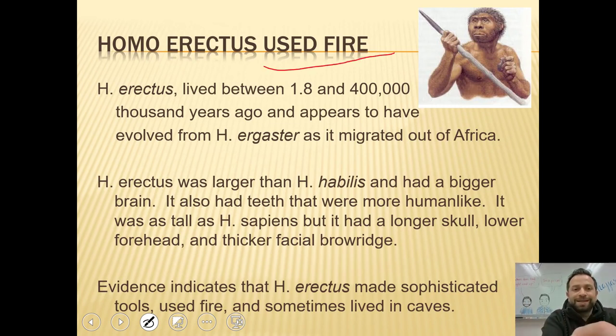Okay, so Homo erectus lived between 1.8 million and 400,000 years ago. And they appear to have evolved from Homo ergaster, which migrated out of Africa. Homo erectus was actually larger than Homo habilis and had a bigger brain. Their teeth were also a lot more like human teeth. And it was as tall as Homo sapiens, us, and it had a longer skull.